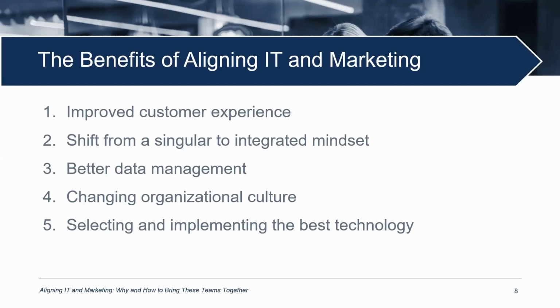So I think it's really important as these teams come together to select and really implement the best technology for the business. It's imperative to have, what is IT looking for? What is marketing looking for? And the criteria for these two organizations will look different. From the IT side of the house, they're going to look at factors like integration, data security, reliability being a concern.